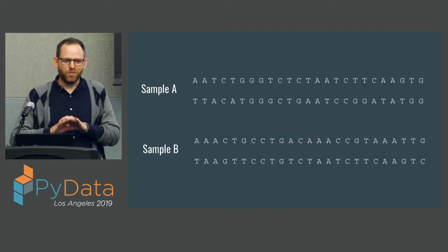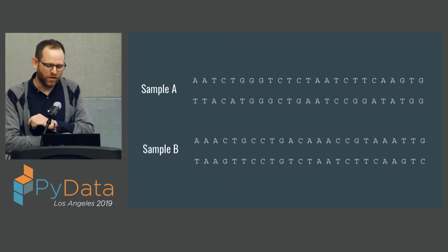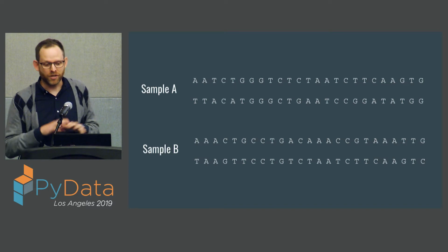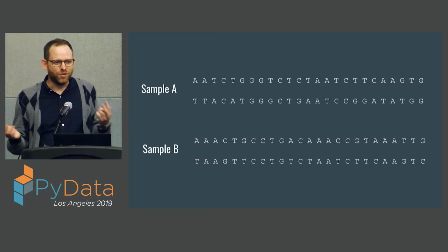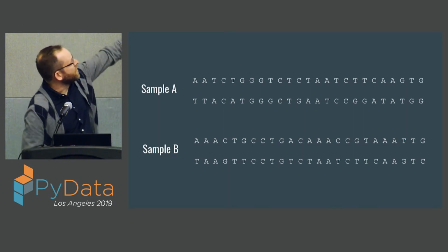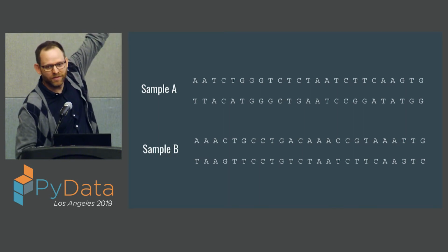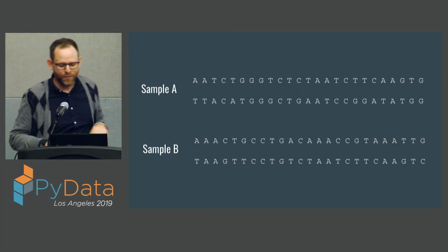So this is going to be kind of like a poor man's genomics 101, as well as an introduction to how our matching algorithm works at a very high level. Everybody has two copies of DNA, one from your mom, one from your dad, right? And so that's represented here. Sample A has dad's DNA, mom's DNA, and sample B has dad's DNA, mom's DNA, right?